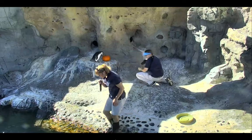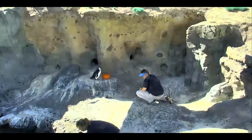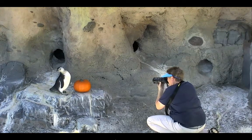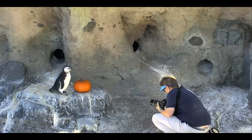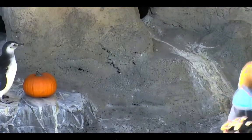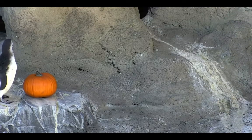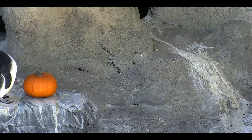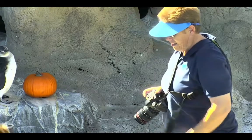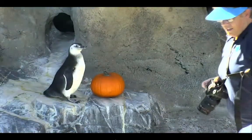Right now, we're doing something for their minds, some exercise, and also for animal husbandry. If you see people with name tags that say husbandry, we get to work with the animals. So it is our job to make sure these guys are happy and healthy, and part of that is giving them enrichment. You might have seen that we just got done feeding the birds, and now we're giving them something to kind of play with.